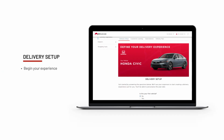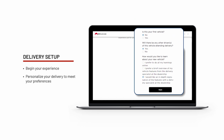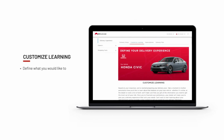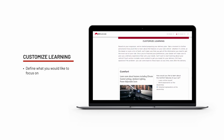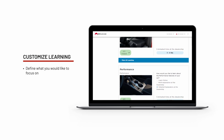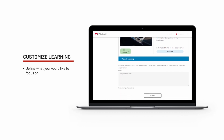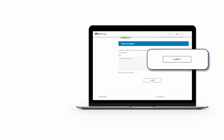At the delivery setup, begin your experience by personalizing your delivery to meet your preferences. Define what you would like to learn and focus on as part of your delivery. View videos and read articles to learn about your vehicle's features. Then, specify the details of what you'd like covered during your delivery. Once you've mapped out your learning plan, submit it.